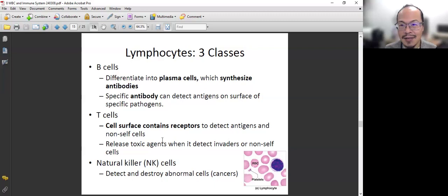Lymphocytes are the cells for the adaptive immunity, and we have three types of lymphocytes. You can see the cells here. You can see that it's very different. The cell nucleus is so big, like the whole cell contains only nucleus, but the cytoplasm is very small. So we have three types of lymphocytes: the B lymphocytes, T lymphocytes, and the natural killer cell. You need to know their function.